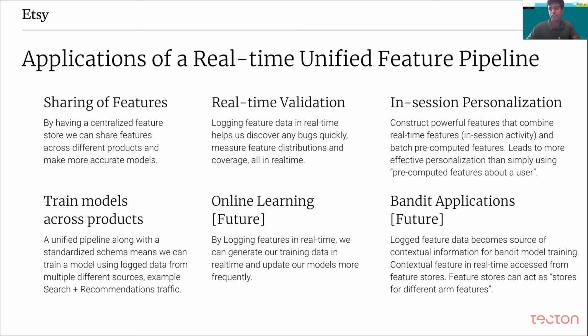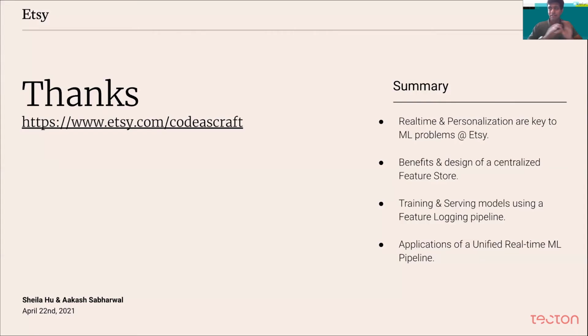Because we're logging our features and our attribution data in real time, we can now update our models more frequently. So I hope this was a great summary and helps folks get a sense for how real-time and personalization are key at Etsy, what our feature store structure is like, how we're using feature logging to train and serve models, and some of the applications. If you're interested to learn more, please check out our blog at etsy.com, Code as Craft.